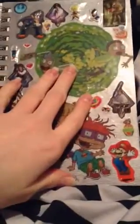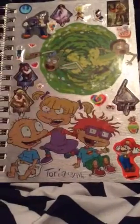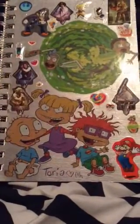This is the second part to What's in My Sketchbook. I'm doing a different format because I thought this would be a lot easier, just picking it up and looking at the pictures and stuff. So this is how I'm going to record this one. Hopefully everyone likes it. I like doing these types of videos because I like to share my artwork and possibly inspire people.